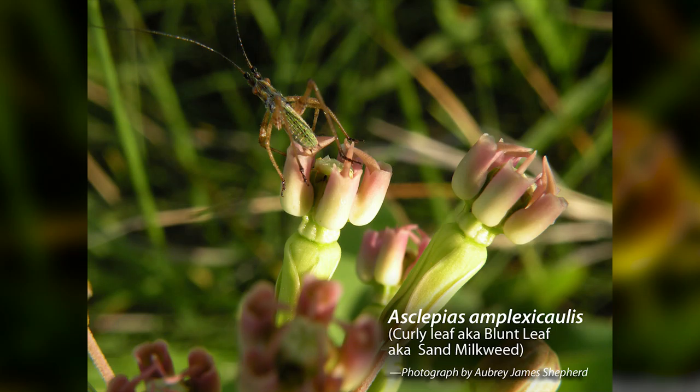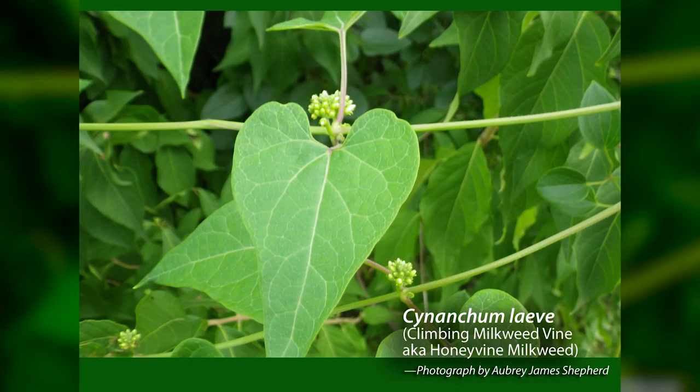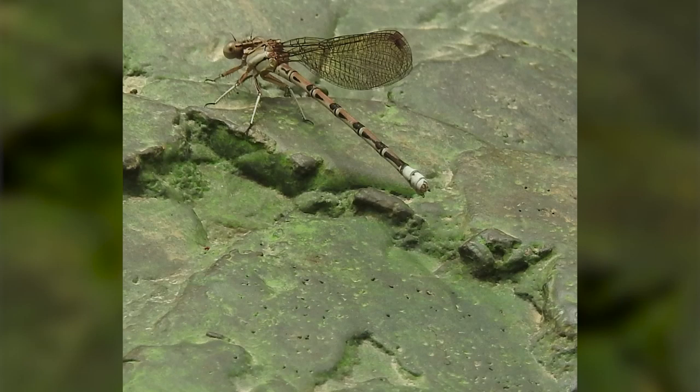Asclepias amplexicaulis, which you don't see many of in northwest Arkansas. I found a few other people that have photographed them. This is the climbing milkweed called honeyvine milkweed, Cynanchum laeve, that we've talked about for several years. And it's one, like all the others, that allows caterpillars to feed. Asked one about the bloom.